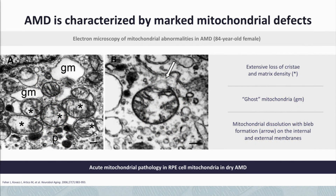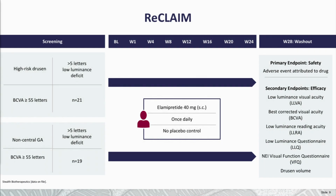AMD is characterized by mitochondrial dysfunction. You can see very characteristic lack of cristae architecture, lack of inner mitochondrial membrane in the disease, so a good functional target for a drug that targets mitochondrial function. Based on strong preclinical data showing potential improvement in vision in animals, as well as dry AMD donor eyes, we did a phase 1 study at Duke, enrolling 40 patients with intermediate dry age-related macular degeneration.